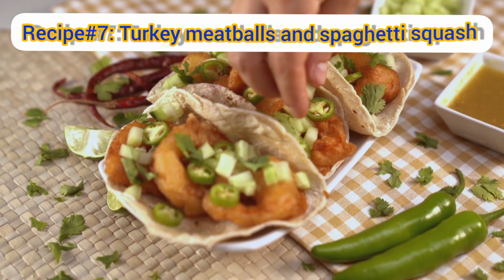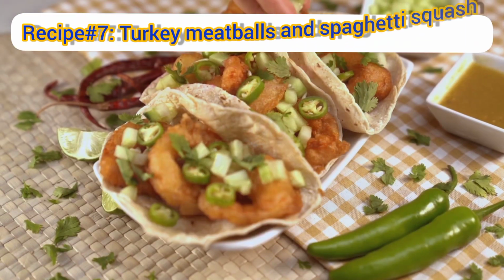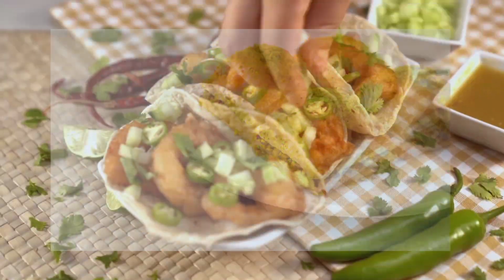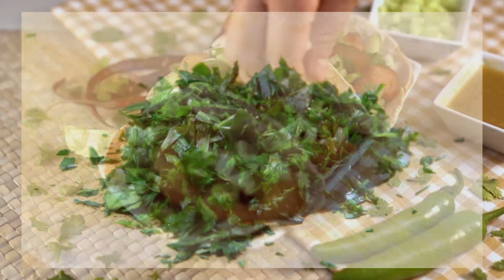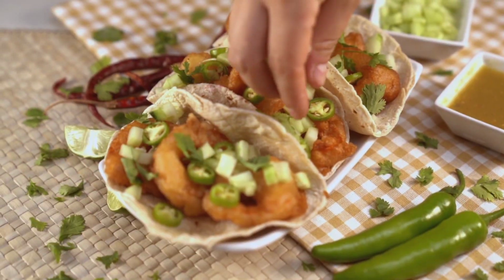And the 7th recipe is the turkey meatballs and spaghetti squash. The ingredients to use are as follows: 1 pound of ground turkey, 1 spaghetti squash halved and seeded, 2 cloves of garlic minced, 1/4 cup of chopped parsley, 1/4 cup of grated Parmesan cheese, 1 egg beaten, salt and pepper to taste, 1 can of crushed tomatoes.